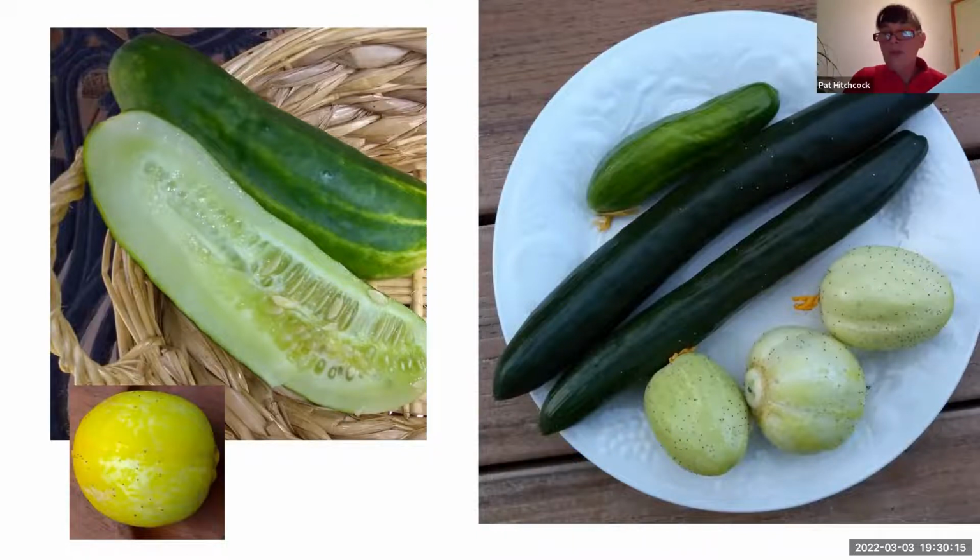Someone I know who was visiting me, I gave lemon cucumbers to. She said she didn't really like them. I said, well, why don't you try some of these? And I picked some small ones that were not yellow yet. They were just pale green. And she reported back that her family really does like lemon cucumbers, which is a good thing. I think most of the master gardeners got more lemon cucumbers by number than of the other two.